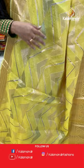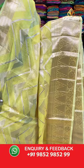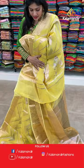And one side we have got this broad border with triangles, florals and leaf shawl and small cross lines and small zari boxes. So mottam kuda gold zari tostundi. Beautiful yellow color saree andi. And coming to pallu, very very simple pallu.